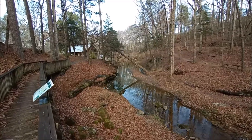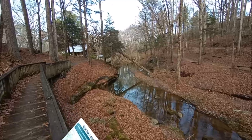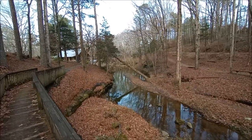Heading back from the waterfall towards the log cabin and the mill. It's a pretty scene.